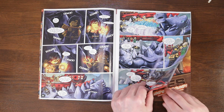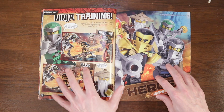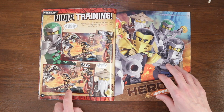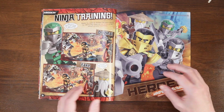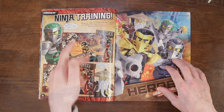So page 16, what have we got going on here then? Oh, this is kind of cool. I like this. We've got this nicely drawn spot the difference. Again, we've got this lovely artwork here, and we've got this great big fire mech going on there as well, the fire and stone mech, which again I got recently in the Lego haul, and we've got ourselves this nice artwork there, and we've got to just basically spot the difference.